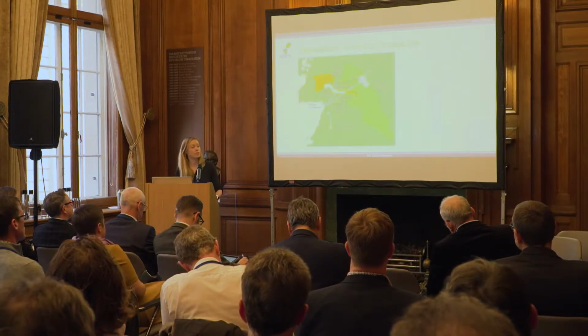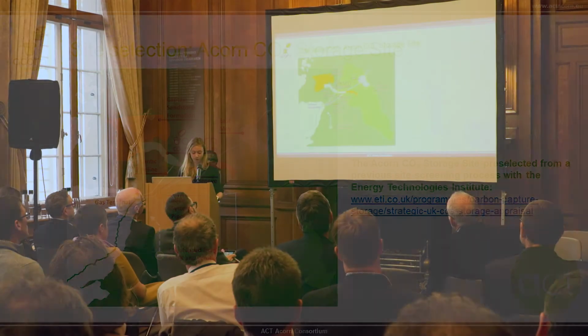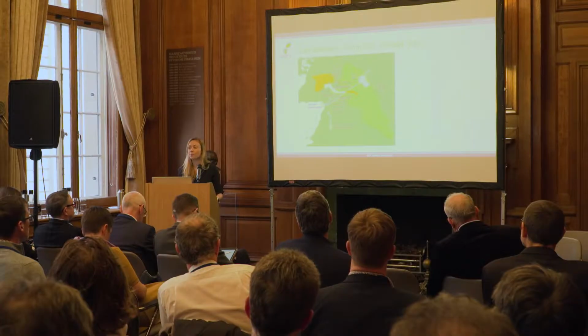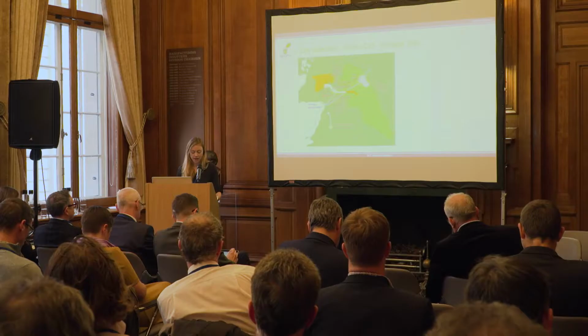So first up was the selection of what we've called the Acorn storage site. Now, the selection process led us to this beautiful green blob surrounded by orange. Just like you've heard throughout the day, with the Acorn project we like to make best use of the existing infrastructure in the storage site. We also like to make best use of existing data, and we're very lucky here in the UK. There's been decades and decades of oil and gas exploration and production, and so we have a huge wealth of data to enable us to do that.